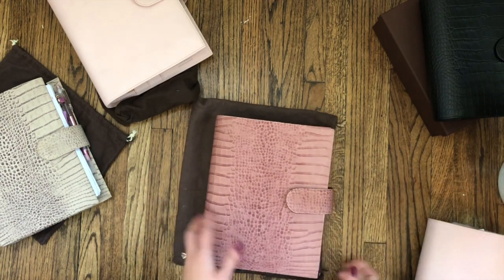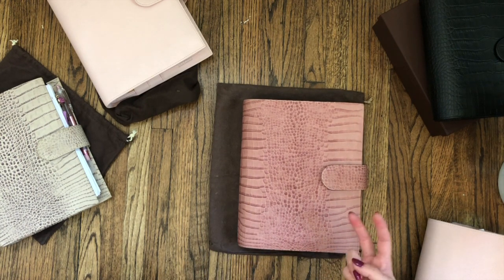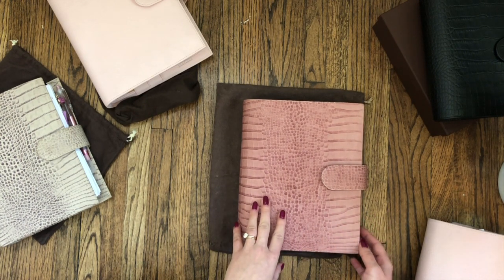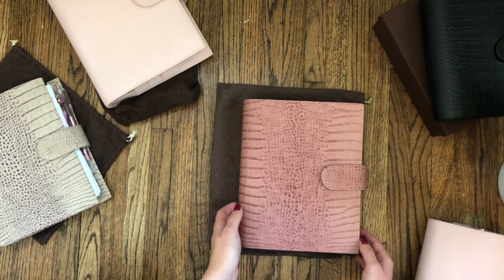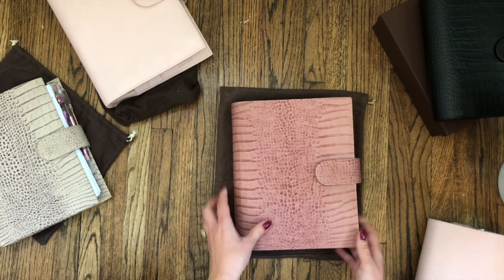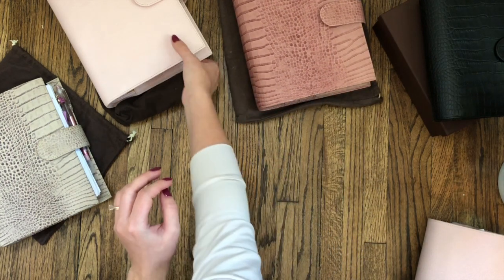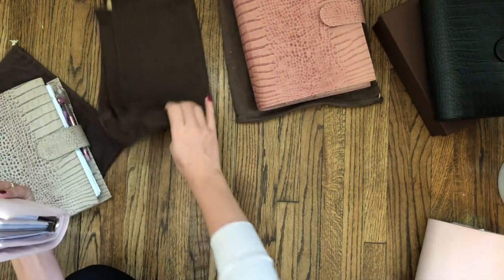So there's something exquisite to it, not just because of the rarity, but also because the craftsmanship is just unparalleled based upon all the different planners that I have ever owned. So I think there's something to be said for that.